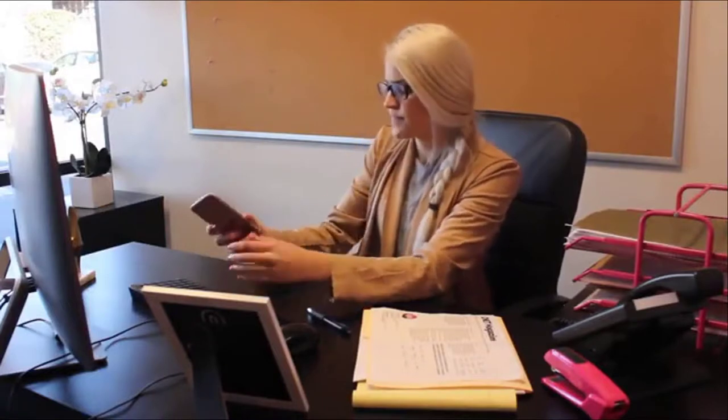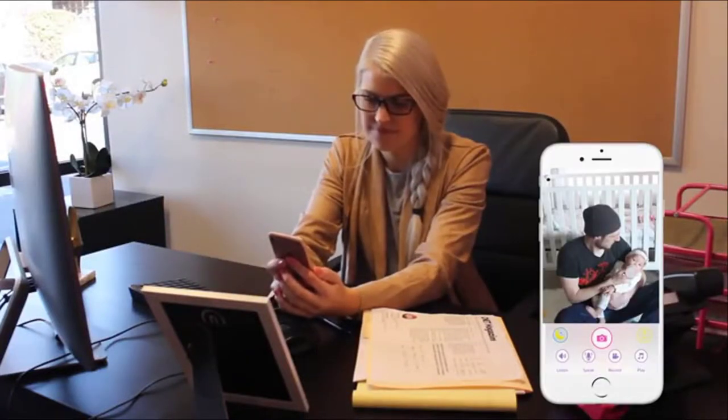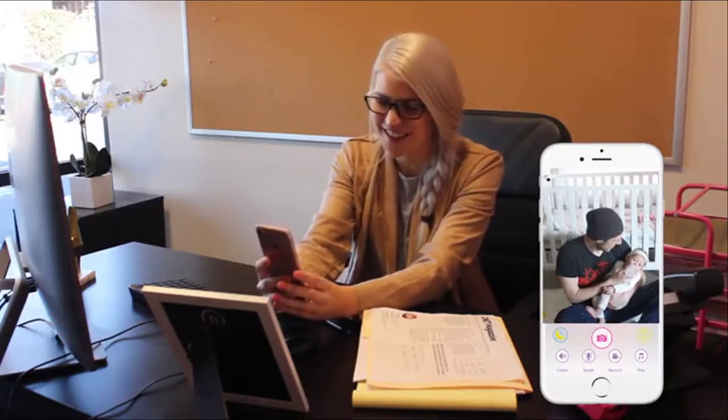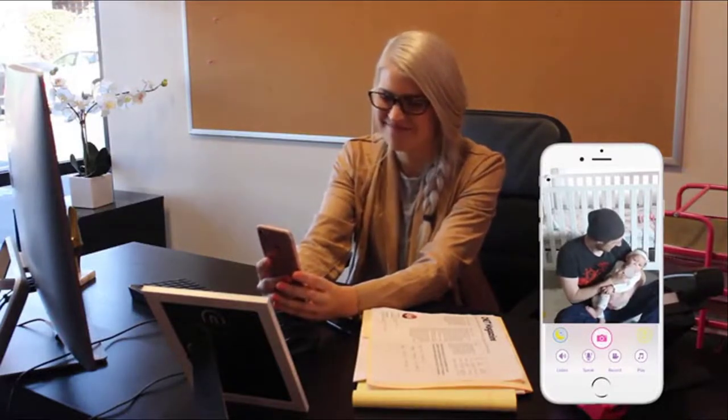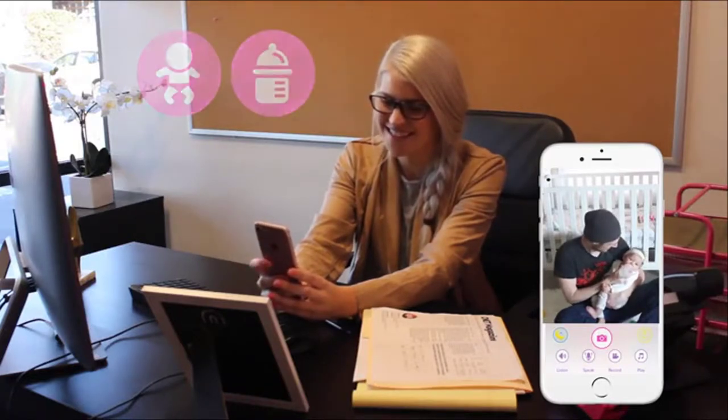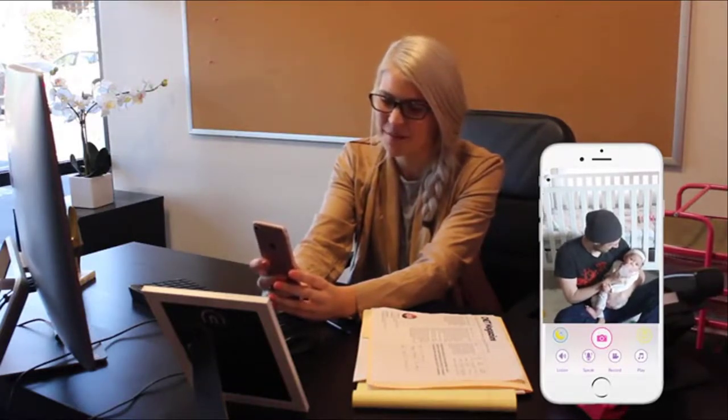Keeping in touch with your family is easier than ever before, even if you're missing your little one from the office. With our HD video and two-way audio speakers, you can check in on your family with the free iBaby Care app. And best of all, the M7 comes integrated with innovative diaper and feeding alerts that will notify you when it's time for a feeding or a diaper change.